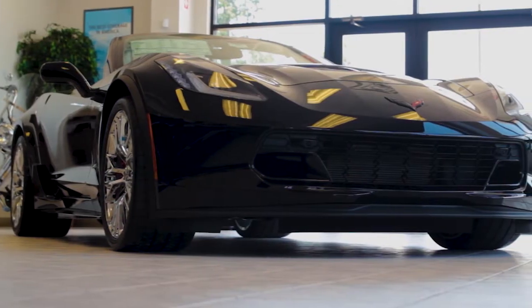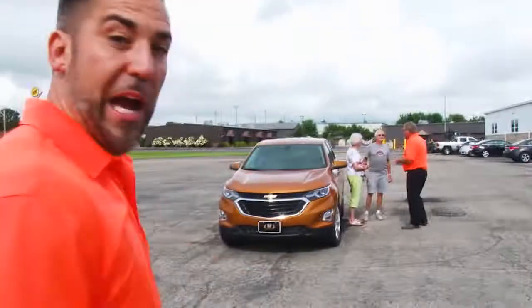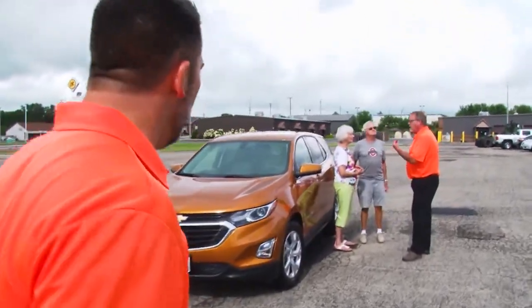Here today, we're going to look at the 2018 Z06 Corvette. Personally, I've driven these myself. They're just a lot of fun to drive. And I think there's a deal going on here.